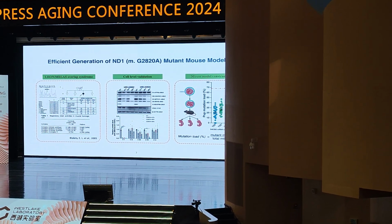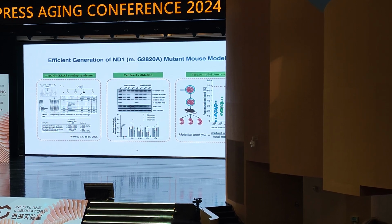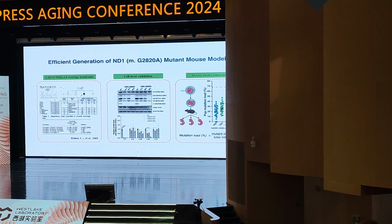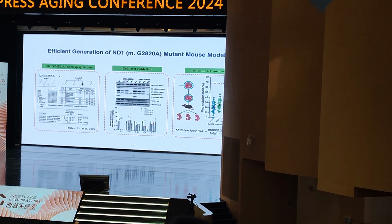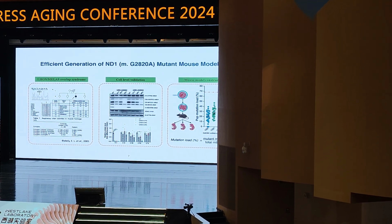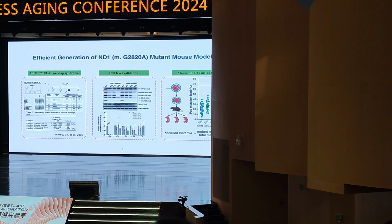And here I want to briefly introduce the workflow in our lab. Basically, we look for the very important and conserved sites from human patients, and then we optimize the editing system in mouse cells and validate the pathogenicity. Here, we use an ND1 point mutation generated in our lab as an example.